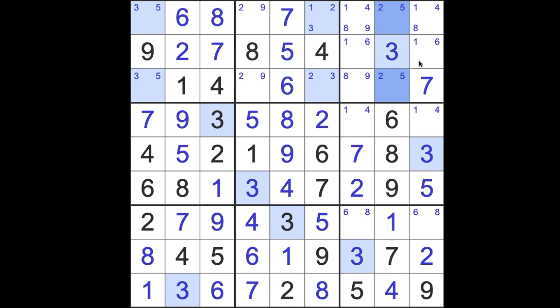Okay, 1, 6. We've got a pair of 1 and 6 here, so let's get rid of candidate 1s there, shall we? And also let's place our 1 just there. Now we have a pair of 2 and 9s, so this can't be a 2, must therefore be a 3. Putting a 3 in this square, 5 in this square. 5 now goes up here, 2 is here.